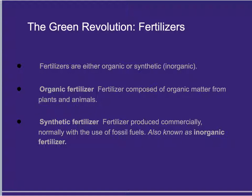So normally, with the use of fossil fuels to contribute to all of this, nitrogen fertilizers are often produced by the combustion of natural gas, which allows the nitrogen from the atmosphere to be fixed and captured into fertilizer. All right, fertilizers produced in this way are highly concentrated and they're widespread, and we use them more and more across crops. And since the Green Revolution began, synthetic fertilizers have had many advantages over organic fertilizers.